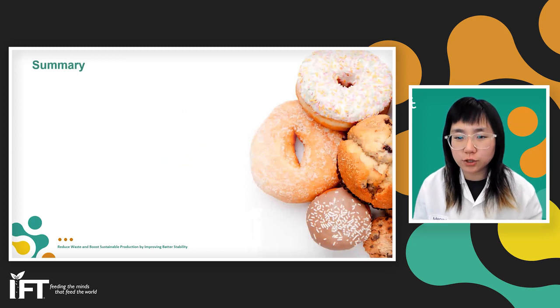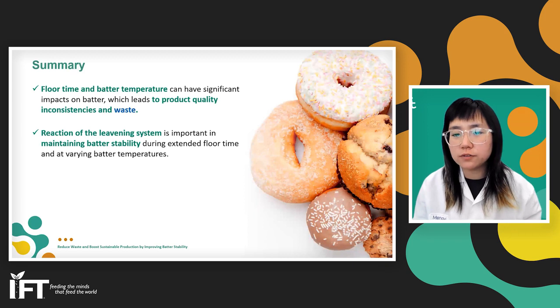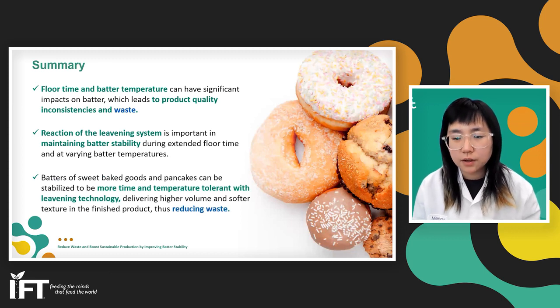To recap this presentation, first, floor time and batter temperature can have significant impacts on batter, which leads to product quality inconsistencies and waste. Second, reaction of the leavening system is important in maintaining batter stability during extended floor time and at varying batter temperatures. Lastly, batters of sweet baked goods and pancakes can be stabilized to be more time and temperature tolerant with leavening technology, delivering higher volume and softer texture in finished product, thus reducing waste.